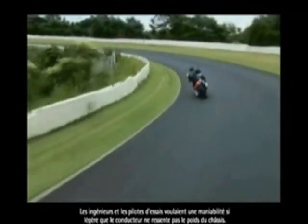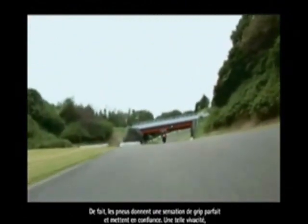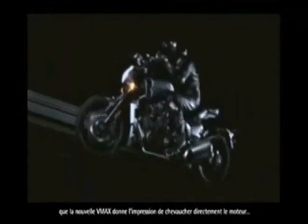The test riders and engineers wanted the handling to be so effortless that the rider is unaware of the chassis. The result is a very grounded feel from the front and rear tires, giving the rider a feeling of confidence. It is this responsive handling on the new VMAX that gives the rider the sensation of essentially riding the engine.